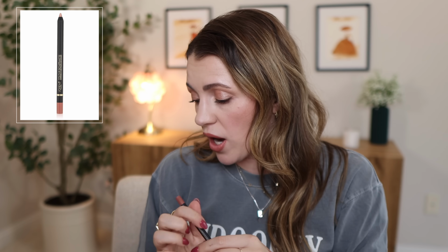I will say that gloss is sitting weird in the middle. Yeah, I'm just such a fan of it. The formula is so creamy, but it's still matte, so it stays in place really well. I usually just color in my lips, which is what I did today, and then put a gloss on top. Love that. I should probably wipe this off before I forget.